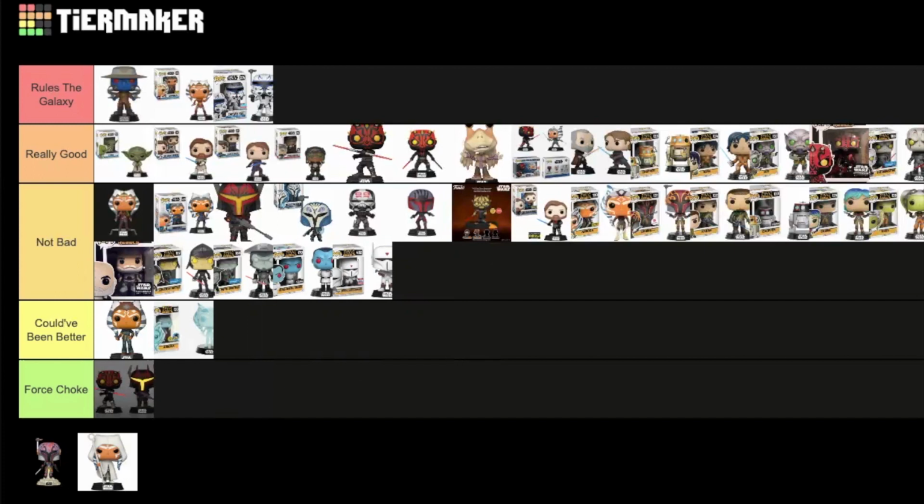And then we have ourselves the pops that aren't actually a part of the Rebels lineup, but they are a part of the Power of the Galaxy set, but of course they are connected to Rebels, starting off with the Sabine Wren, and then of course the Ahsoka Tano. Let's start off with Ahsoka because I'm going to put her under not bad. This is, I believe, the finale of Rebels right here.